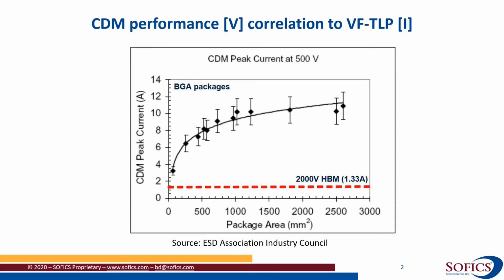First, let me explain how we correlate, or derive from the VF-TLP performance measured on a 2-pin device, the potential CDM performance in a chip. We're using the data from the ESD Association Industry Council.